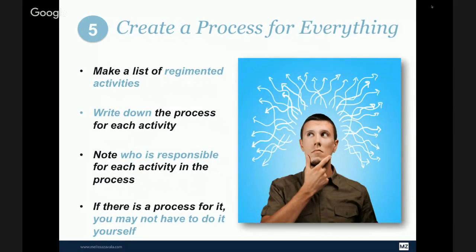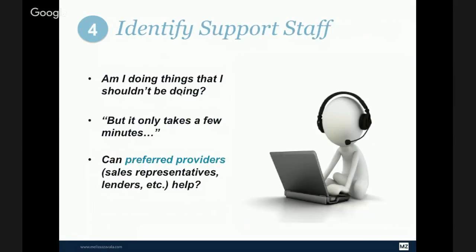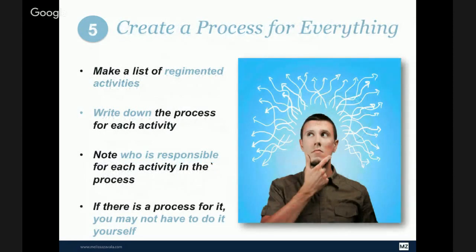Okay, can you see my screen this time? And hopefully we didn't lose too many people who are frustrated, but if not, they'll get the replay. Okay, so you've got to create a process for everything. Can you see my screen?